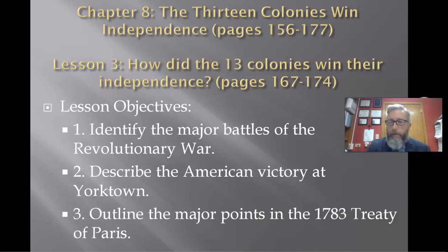We are going to talk about some of the major battles in the Revolutionary War today. The war is going to end today. We're going to be recognized even by Great Britain with the Treaty of Paris officially as our own independent nation. Lesson 3 is entitled How Did the 13 Colonies Win Their Independence?